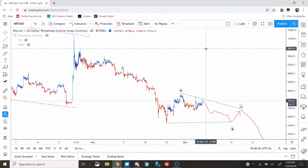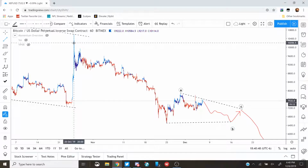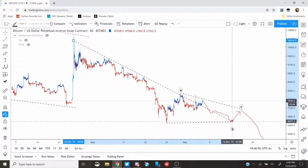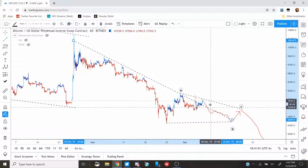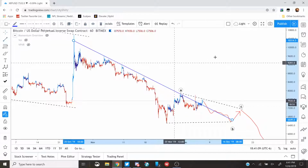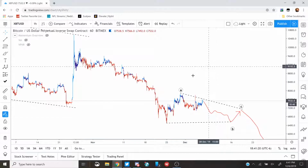So this trend line can be drawn differently. If you're drawing it from Bitstamp, the high was like 10,350 or something. Let's just draw it here. And I'm catching this point here. We're still breaking out of it there. It's better, but we're still breaking out of it. I'm not seeing it as likely anymore. Possible, less likely.